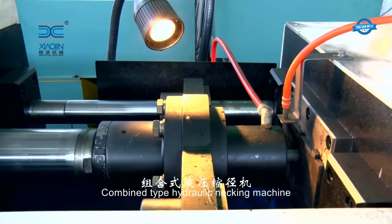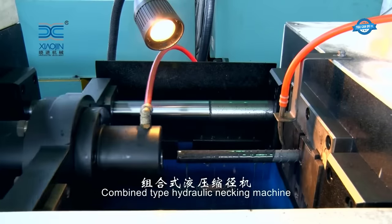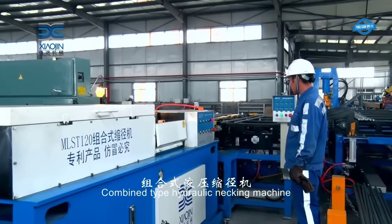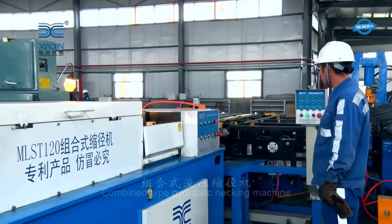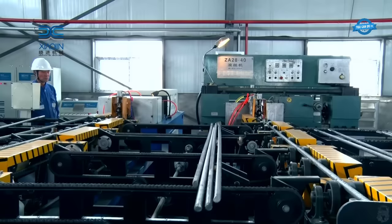The combined type hydraulic necking machine operates in conjunction with the hydraulic thread rolling machine to create the distinctive features necessary for secure anchoring.